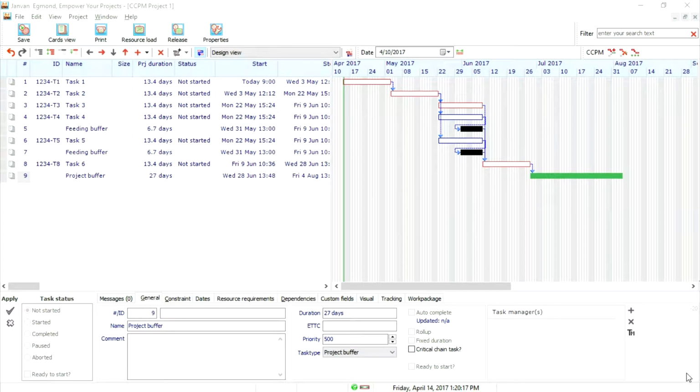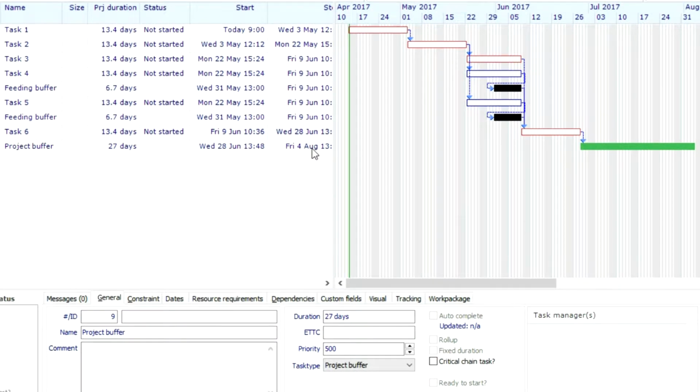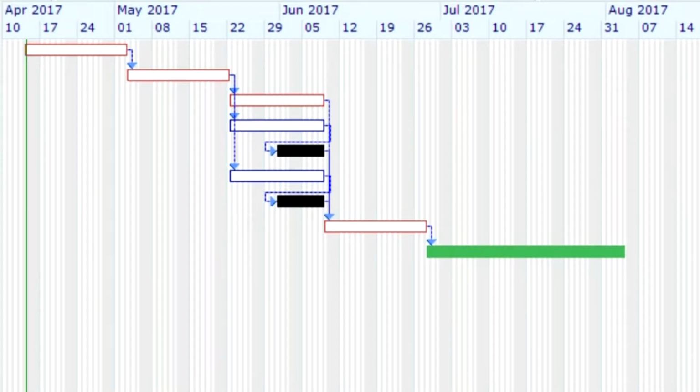In this video you learn how buffer management helps you to adapt to the changing reality and helps you to continue to fulfill the basic needs for your project. This is the planning of a simple project. 6 tasks, each task a duration of 20 days. But the safety is now moved to the project buffer at the end of the project. The total duration of the project hasn't changed, so the end date is still the same.